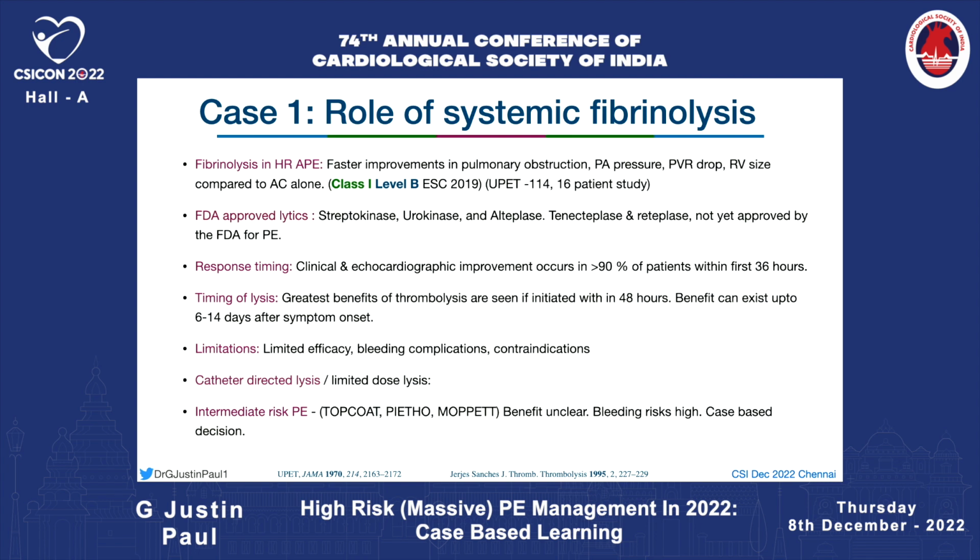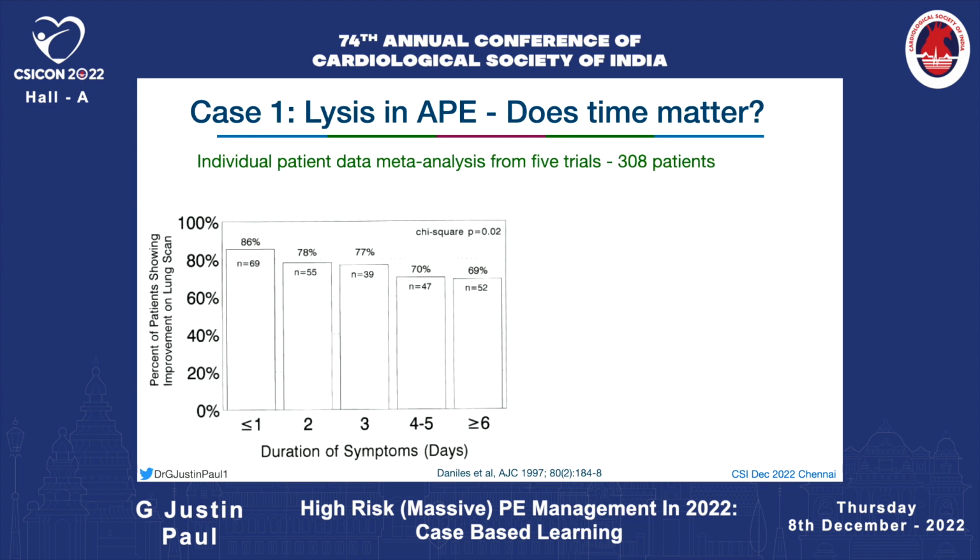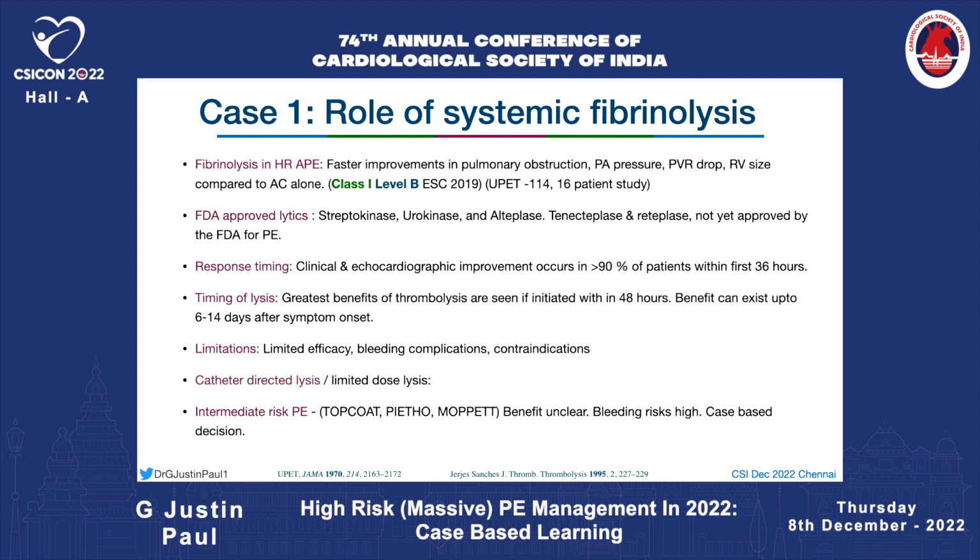Streptokinase, urokinase, and alteplase are the pulmonary thrombolytic agents approved by the FDA. The other two are not yet approved, but the data has been good. The response usually takes place in the first 36 hours, and the greatest benefit comes within 48 hours if we lyse early, though benefit can come up to 6 to 14 days. Well, the bleeding is always there.